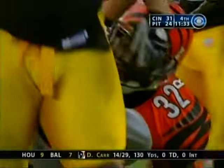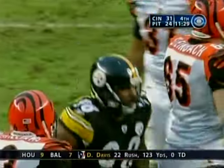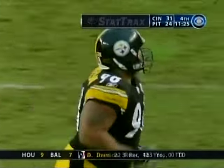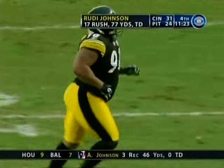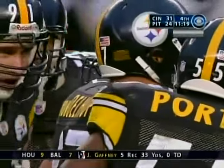Casey Hampton led the charge, the big nose tackle that they call Big Snack or Snacks, as his teammate Darren Smith says of Casey Hampton: He's like a vending machine. He's always eating, always feeding.